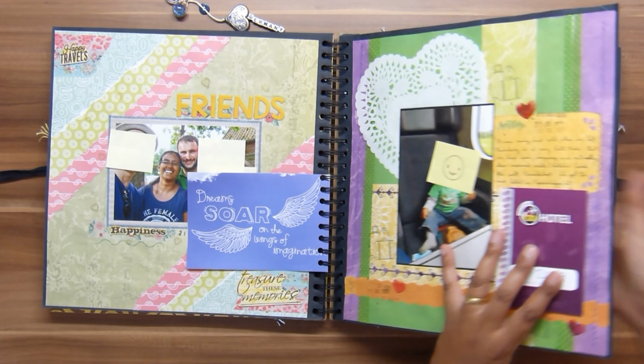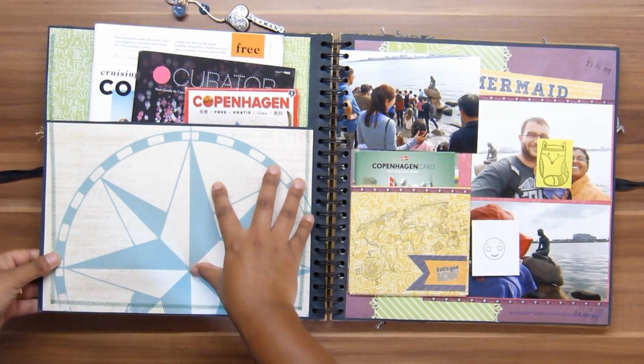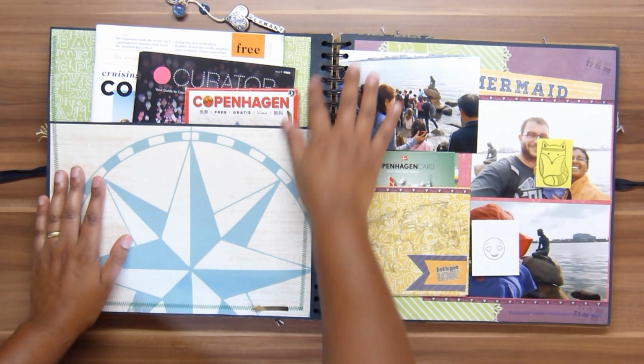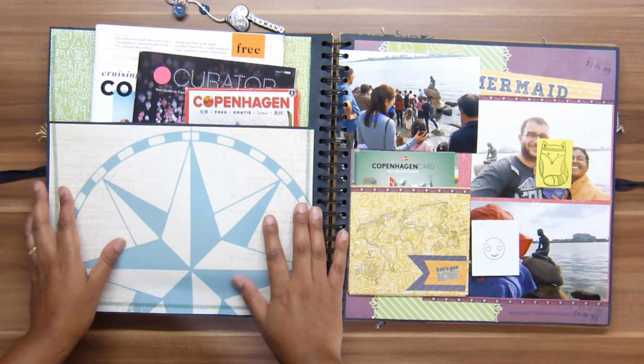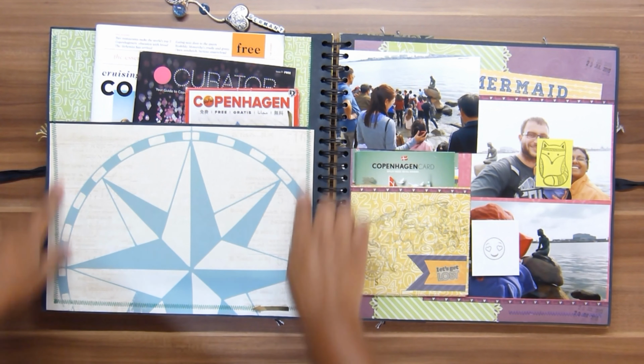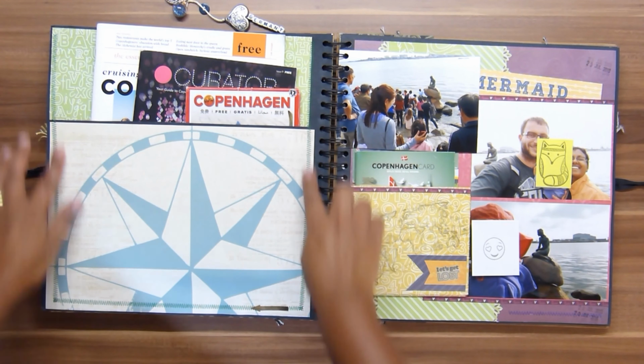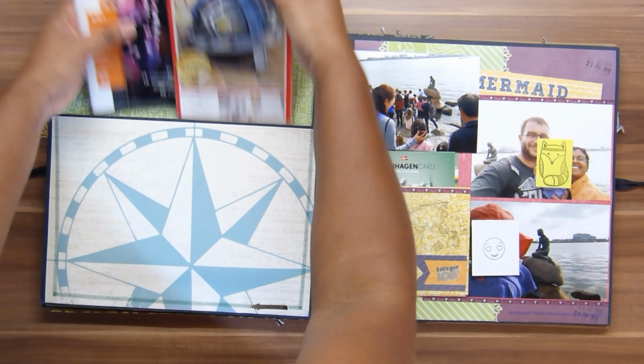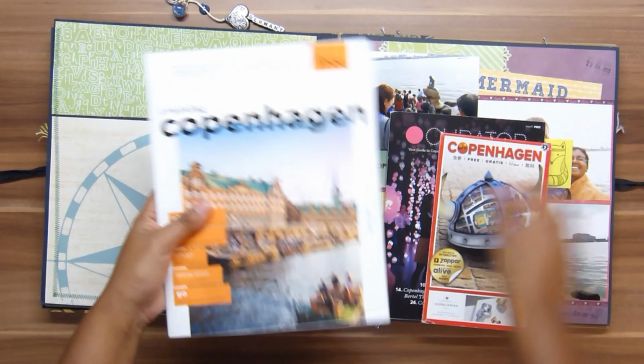Now this is very, very heavy, so I made a pocket behind here. I took a second sheet of this black cardstock, glued it down, and then I also stitched this. And I've got a lot of books that I picked up in Copenhagen.